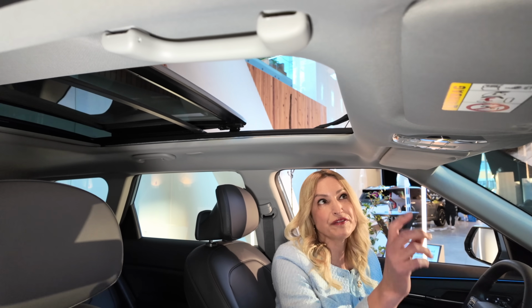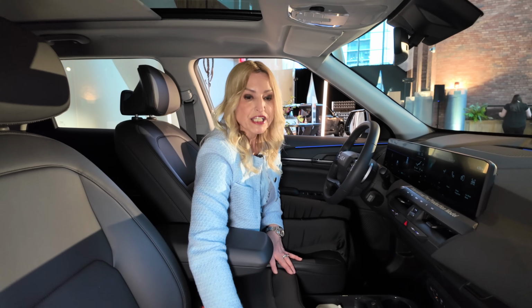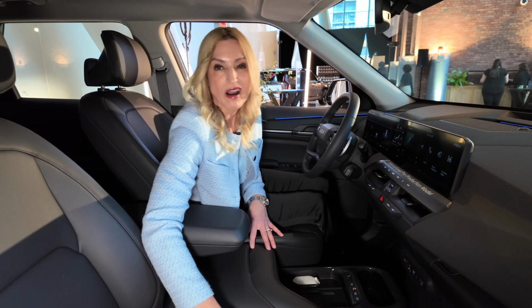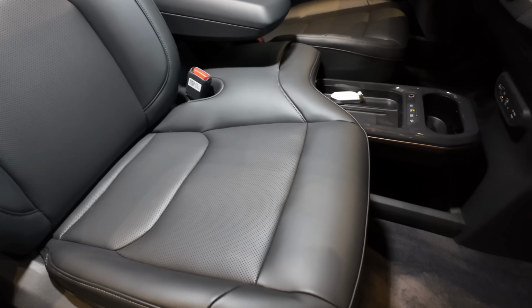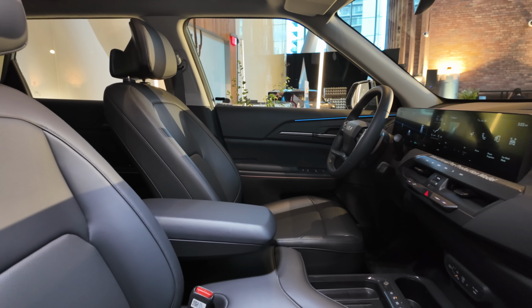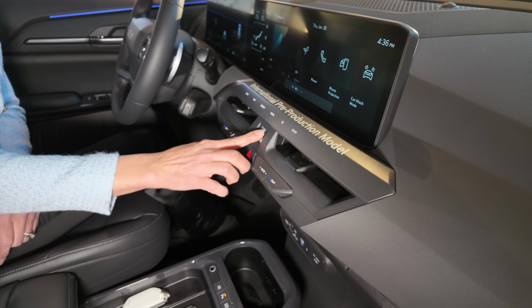Take a look at that. You don't see that very often in EVs because they're trying to save weight, so it's more of a fixed glass roof. The interior is really quite nice. This material is soft. I find the seats, obviously we've got to sit in it for a longer period of time and drive this to know for sure, but the seats do feel quite comfortable. This has got a roller volume knob. Oh, you can hear it.